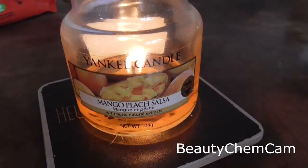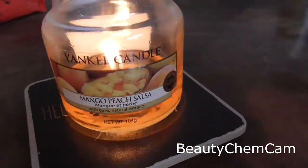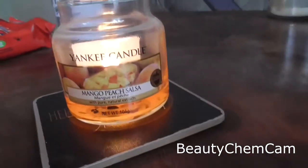Also, right now I'm burning mango peach salsa in the 100 grams jar, and I think this one will probably be finished today as well. Okay, so these were all the empties I wanted to talk about, so let's get into the new stuff.